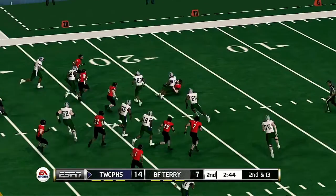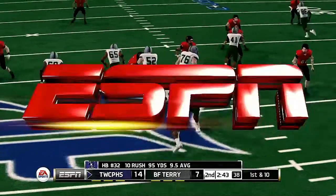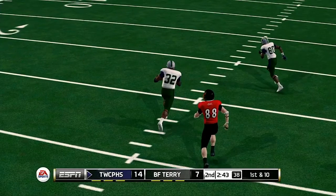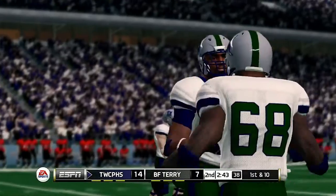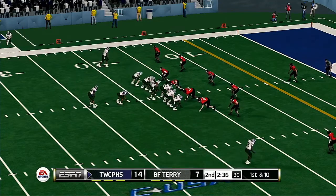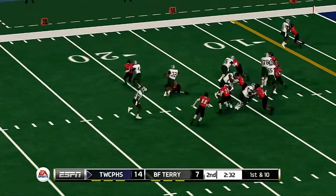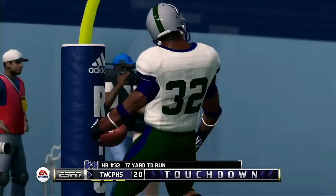He's at the 30. He's finally tackled at the 17-yard line. That makes it first and 10. First and 10. Ball on the 17. The 10. And it pays off. Touchdown.